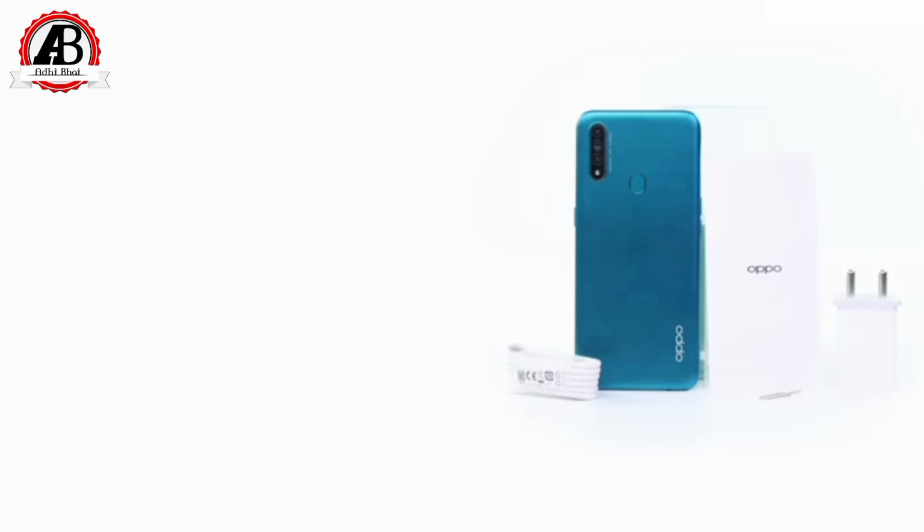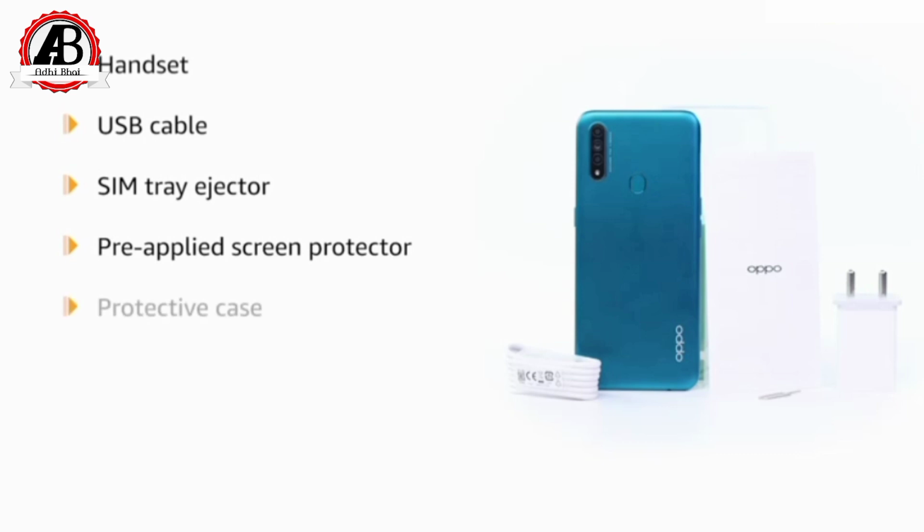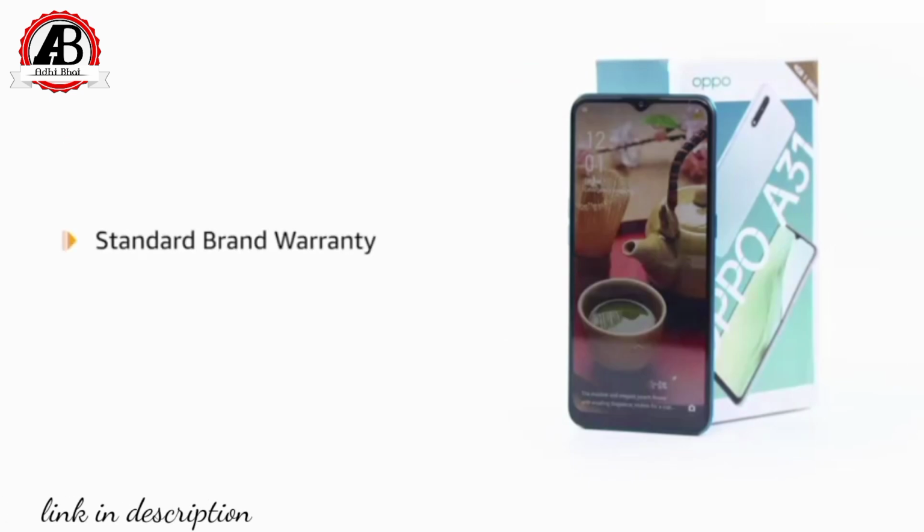The box includes a handset, USB cable, SIM tray ejector, pre-applied screen protector and protective case, warranty card and quick guide. This product comes with standard brand warranty.